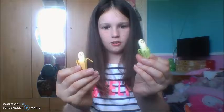So now that I've showed you all the items, I'm just gonna go through and say whether I think you should get this depending on whether you like it enough or not, whether you shouldn't get this or whether you should. First, I'm gonna do these bananas. I think these bananas are worth getting. They're only 55p and they're super cute and they're just awesome. So this is definitely a getter.